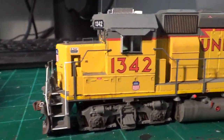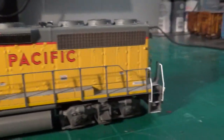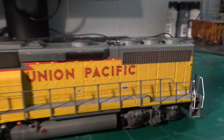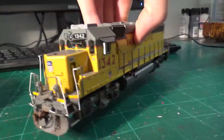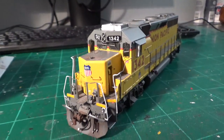So there's that side. This side is again pretty much the same in terms of weathering. This one's really cool. It's got the yellow reflective sill tape added and all that. It's a really cool model. It's ready for service. I got this all finished up. It's equipped with DCC and ready to go. It's got the working LED ditch lights and everything too as well, which is pretty cool. So yeah, that's the 1342.